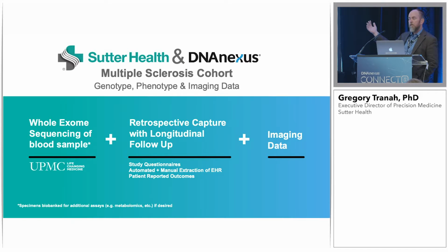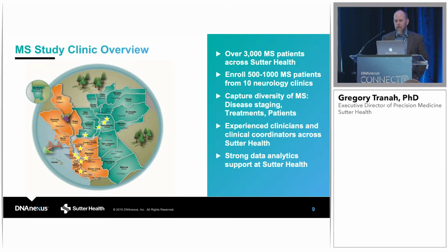And that also includes a wealth of imaging data on these patients, because imaging is now the way that MS is tracked, not so much through spinal taps and things like that. So all of these data then are going to be integrated on the DNAnexus platform for discovery, partnering, and future research. So for the MS study, we have about 3,000 patients in total across Sutter.